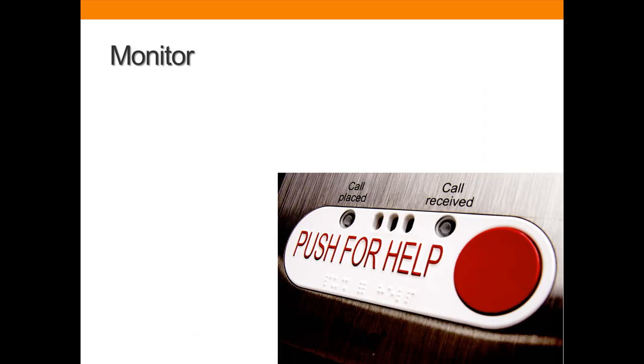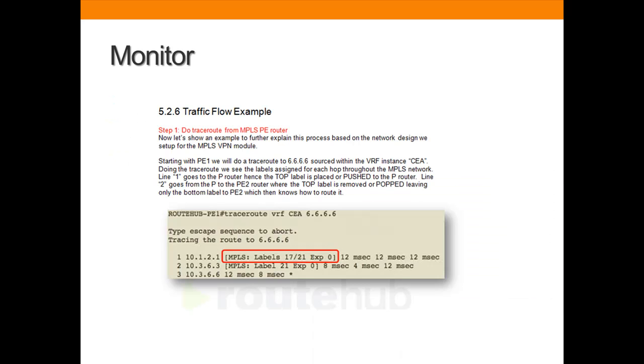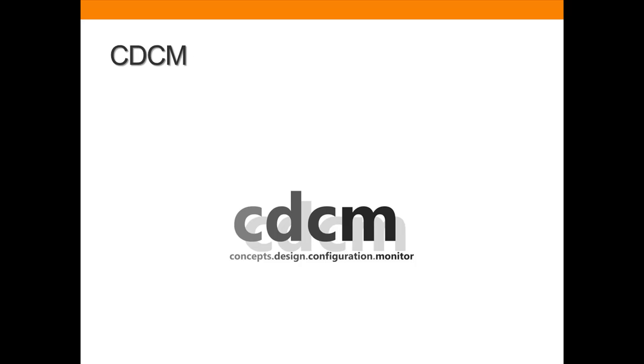And learn how to monitor the operations, traffic flow, and troubleshooting tips for a technology. Here's a screenshot from our MPLS VPN workbook showing how to confirm that the operation of MPLS and the traffic flow is working correctly. This is what we call CDCM, for concepts, design, configuration, and monitor. Important for network engineers and consultants to know how to manage a network in real time.